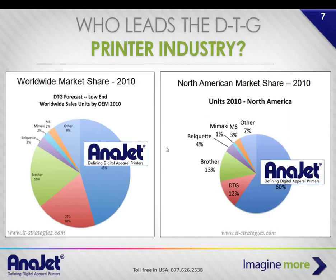And why is AnaJet important? Why are we talking about this? We have been told by a third-party analyst that we have the largest plurality of share in the world for direct-to-garment printers sold, and that we have the largest market share of direct-to-garment printers in North America. There are many other competitors out there, but we believe that we're driving the pack here.